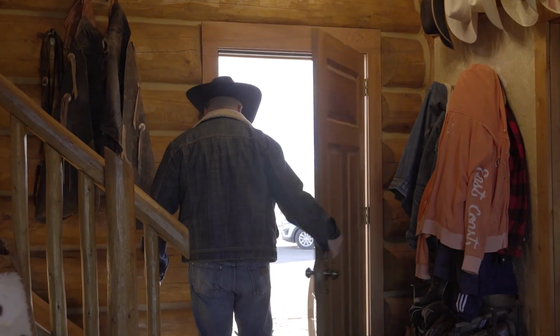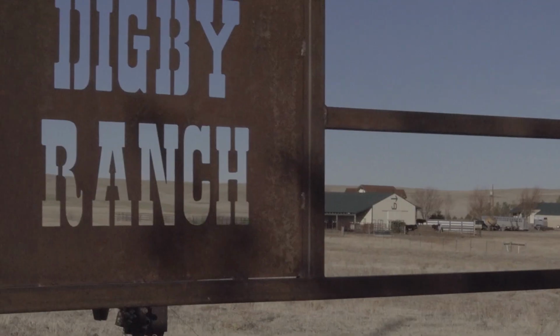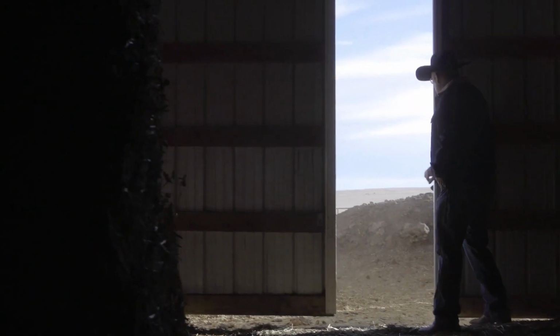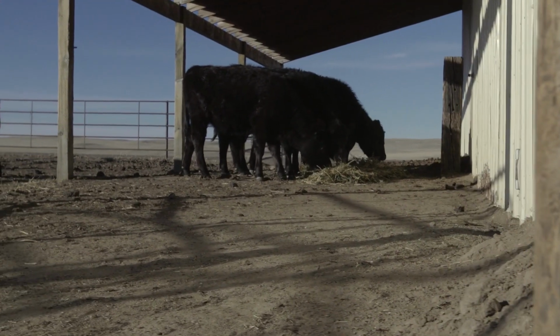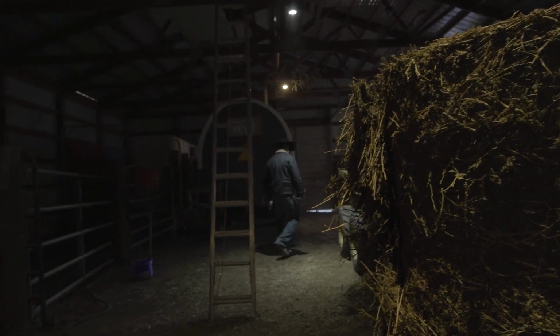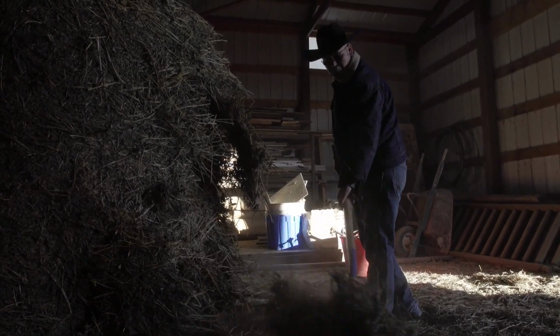Well, we get up and first thing that we do is get out and do our chores at the house, feed the horses, break the ice over there. I got some replacement heifers over there. We've been here since 1998, and my wife actually was born on this place, didn't grow up here, and her dad was born on this place.